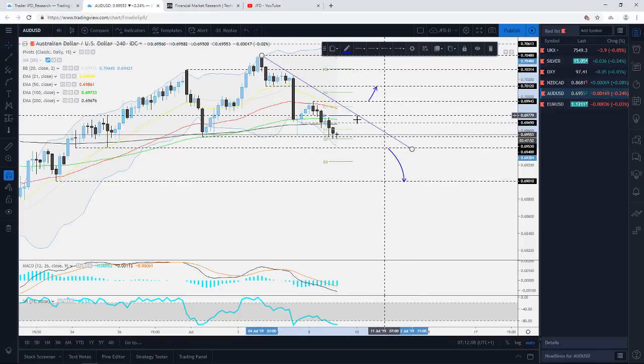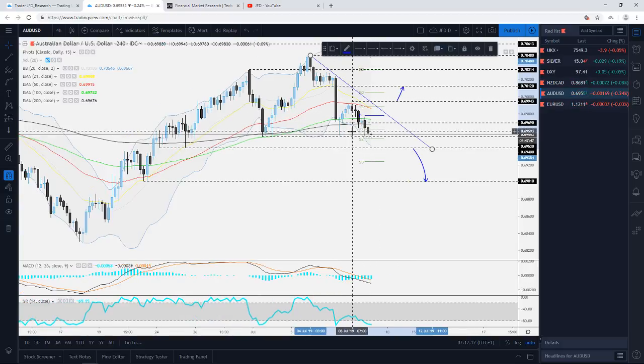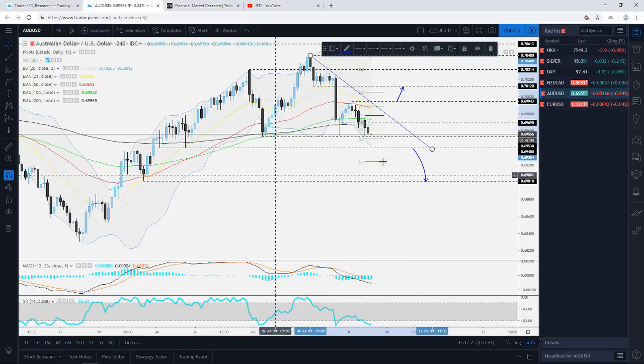So for now, again, this is not really looking good for Aussie USD. Let's see if it manages to push further below the 0.6955 level. If it does, then yep, we'll consider all these levels that I've just mentioned.